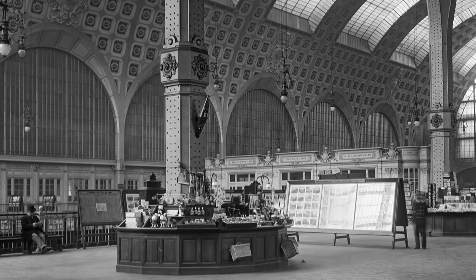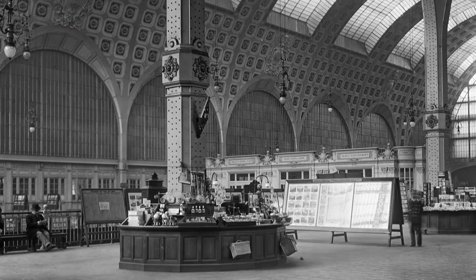But this pioneering station soon became obsolete. With the increase in traffic, the monument again came up against its original problem, the lack of space. When it was built, it was fine. It was big, vast, but it soon became too cramped.